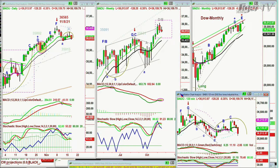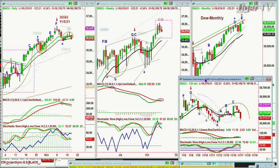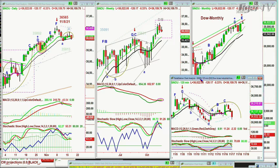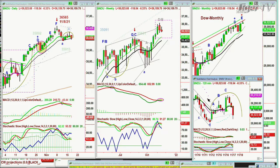So the day is young, as I always say. The day is young. If you're looking at a 120-minute chart, that's one thing. But if you're looking at the daily chart, you have no choice but to wait for the close of the day, because to make a decision or make some kind of analysis before the day closes is very silly.